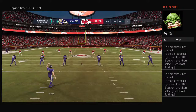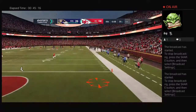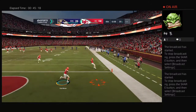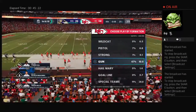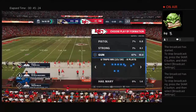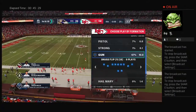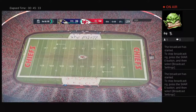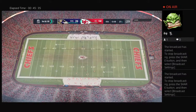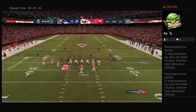Justin Tucker to kick off for Baltimore. Tucker now to kick it away following the touchdown. And that one will bounce out of the back of the end zone, so we will start here at the 25. KC offense out of the huddle, ready for their next drive. They're down big here late.